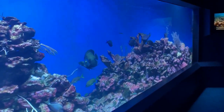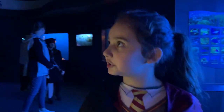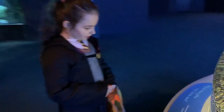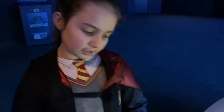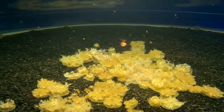I guess we're going this way. What are these called? Upside down jellyfish. Because they're upside down looking, huh? Here's a fact. Upside down jellyfish have a unique relationship with a species of photosynthetic algae. Yellow brown. I can't even pronounce this word. That's too scientific, I guess. Too scientific indeed. This is my favorite.